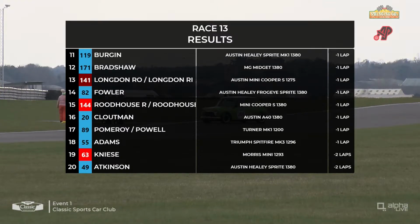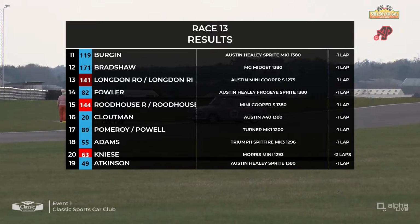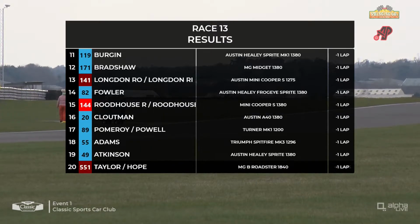Just outside of the top 10, it was a late pit stop for Ian Bergin, with Kim Bradshaw spinning in the final stages to finish in 12th place, and the Longdons Mini, Richard and Rory, completing the top 13. Brent Fowler finished in 14th place, ahead of the Roodhouses, Rod and Francesca in 15th place, with Paul Cloutman's Austin A40 in 16th position, and then the pairing of Pomeroy and Powell in 17th place, ahead of Steve Adams in 18th place. Atkinson was there in 19th place, and the pairing of Taylor and Hope in their MGB complete the top 20.